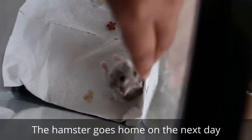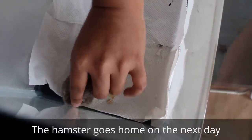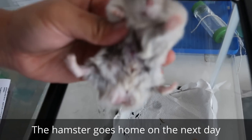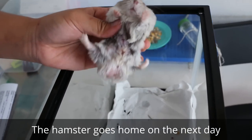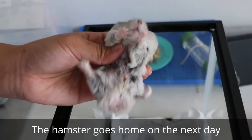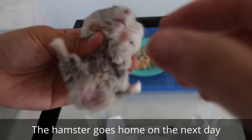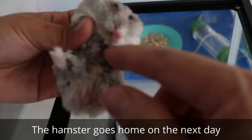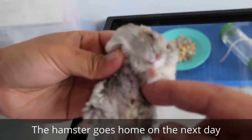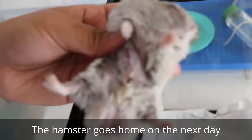So I need to just put below there and check. Does it bite? Don't take out, just check. Don't take out, after it jumped down. There, the wound is there. How many stitches? Three absorbable stitches. Wait, let me check. Can we see the stitches? The stitches are here. And it's healing very well. So it goes home today. Call the owner. Wait, let me take a photo first.